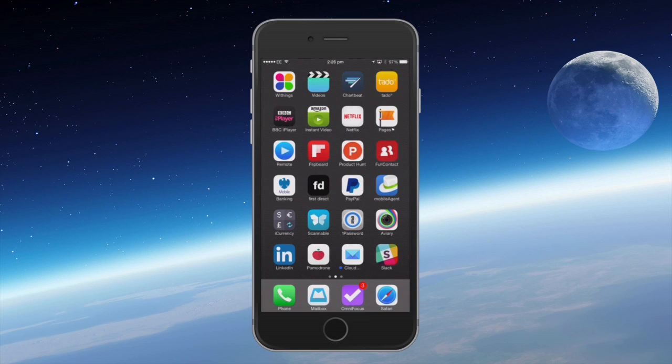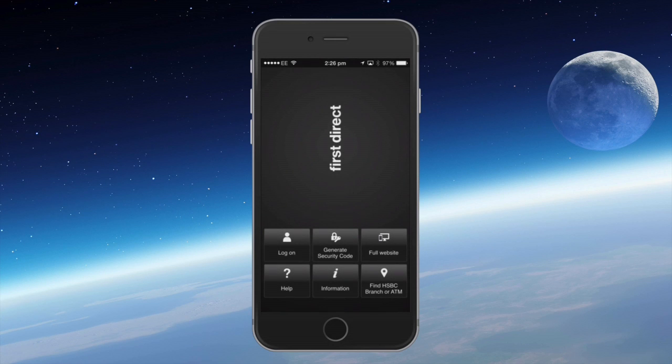Upon launching the app, you see a series of options and it forces you to click on an extra button before you can get to the login screen. Now, you could argue that people don't need to log in for some of those options, so why make them? But those are edge cases. The majority of users are going to either want to log in to the app itself or generate a security code, which also involves logging in. They've designed for the few at the expense of the many.